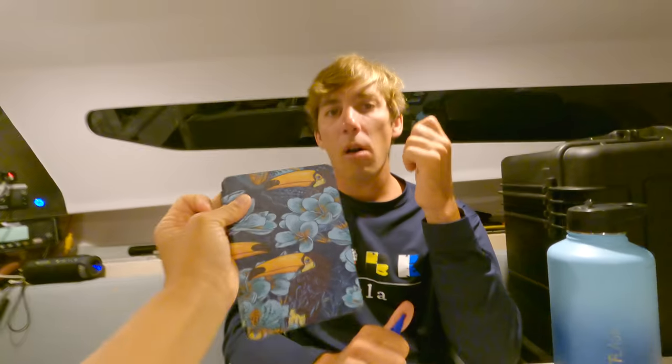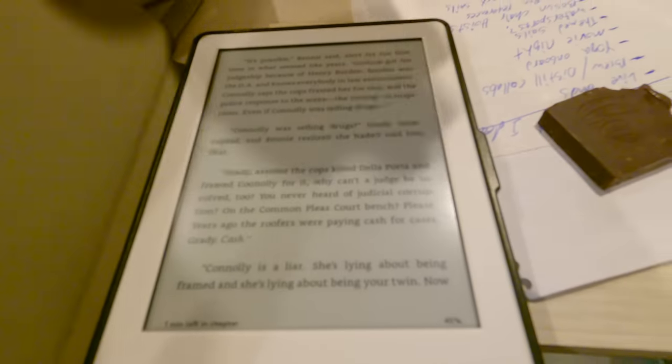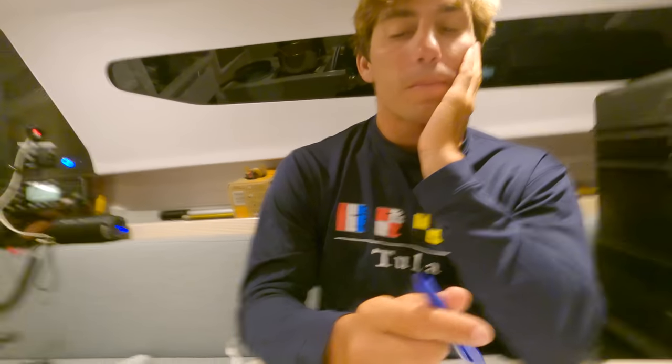What do we do for fun? Sometimes we just read on our Kindles. If you don't have one already, they're the best thing in the entire world. Especially on a lightweight multihull like this, books take up a lot of weight. You don't even realize it, but Kindles can fit a ton of books. And you can get them for free at the library, which is awesome. Online with your library card. Not Kindles, the books for the Kindles. The books, yeah, you get the books for free. And sometimes we play cards. Sometimes we watch movies from the movies on our hard drive. But yeah, I'm gonna go lay in bed with Jenny and read my book.